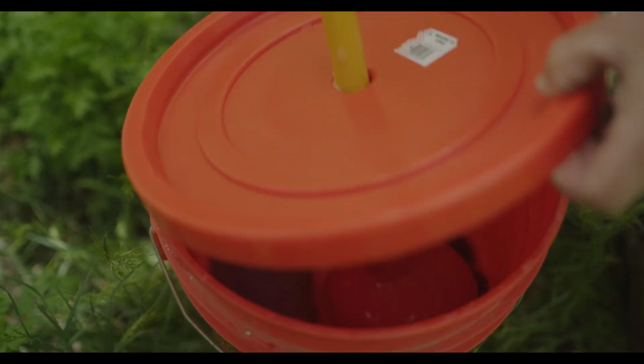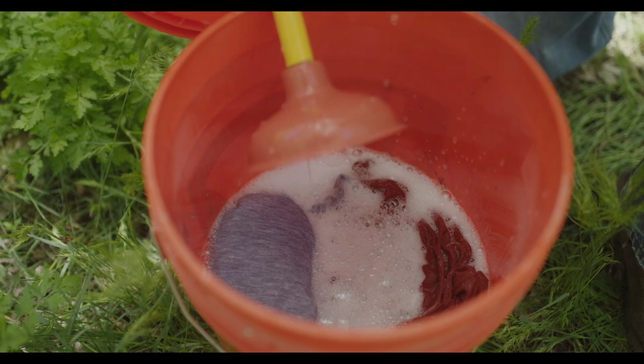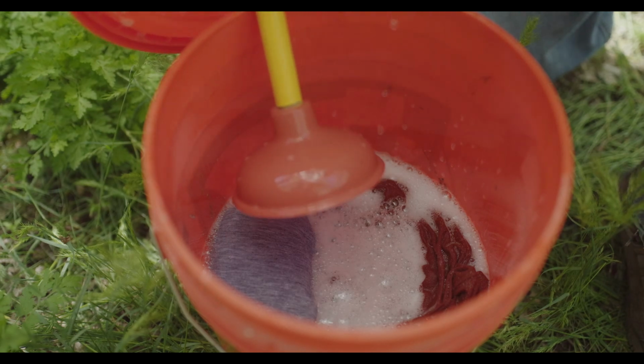We've been at this for a few minutes. As you can see, we've got a lot of suds in there. I think we're having an effective laundry. We're about ready to rinse. Now, if you're in an established campground, there are many places where you can go ahead and pour out your soapy water in a great place.